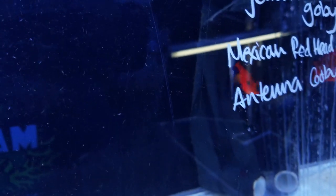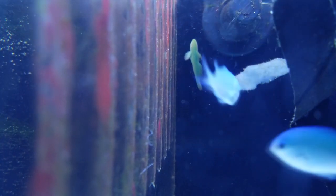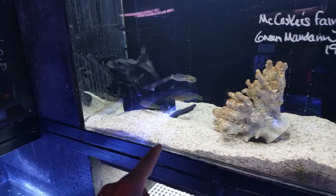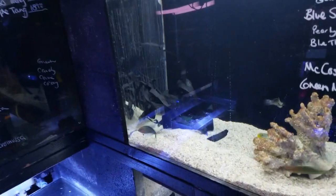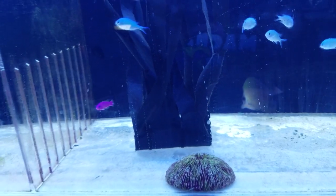A quick look at the Flame Angel. I've had the Flame Angel for 3 years, and he's always been a great model citizen in my tank. My elusive gumdrop goby is doing great. My Molinaris is in this RAS tank and is the largest RAS in the tank. And a final look at the Scopas tank and Dottyback, both enjoying each other's company in the same tank here.